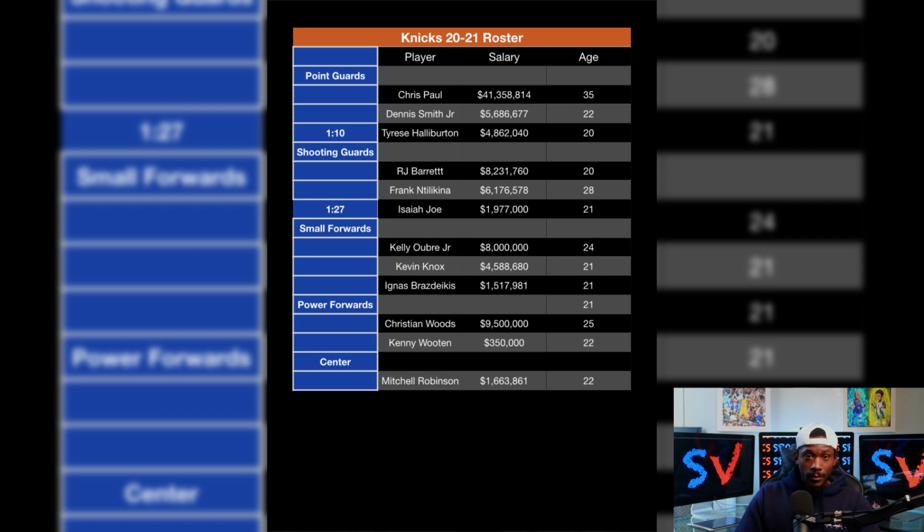Also, with the last pick, this is going to be the last unrestricted free agent signing on the team. It's going to be Aaron Baynes. Aaron Baynes is coming from the Phoenix Suns as well. We're going to sign him. He's a center. I don't know if he plays much power forward, but he's a stretch big that can step out and give some spacing on the court.